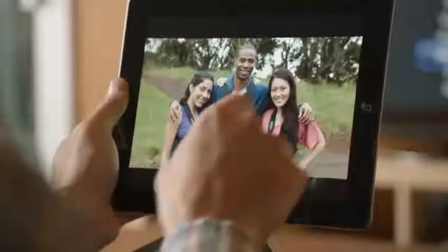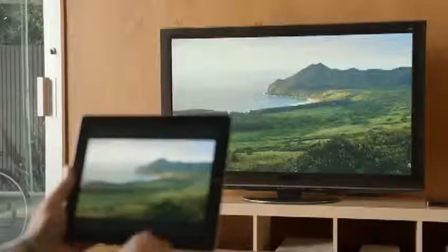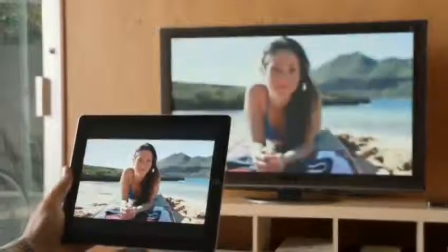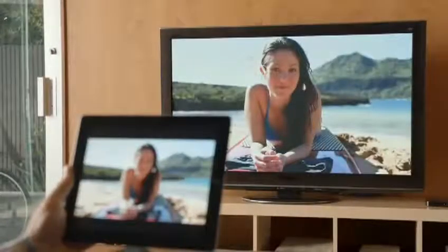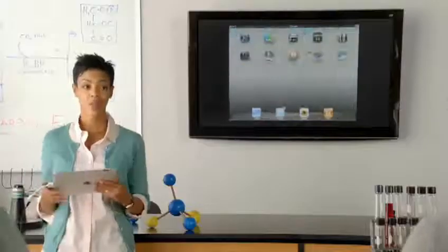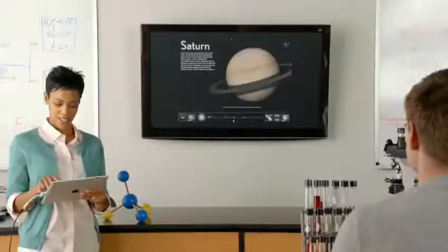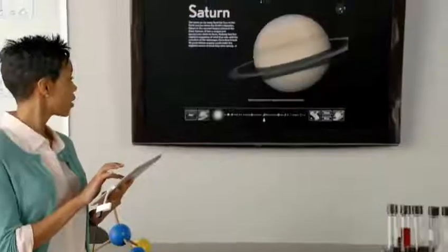Recently, we added new ways to share the content on your iPad. With AirPlay, you can share movies, photos, and music right to your Apple TV. And now we're adding video mirroring. Just connect your iPad to your HD TV, and it'll mirror exactly what you're doing on your iPad in any orientation and in full 1080p. We've done things with this iPad that we never could have done before.